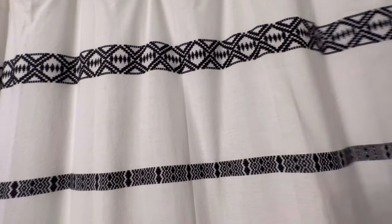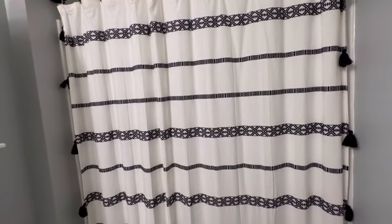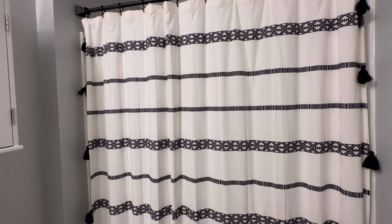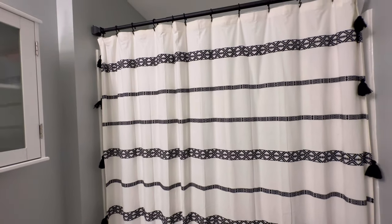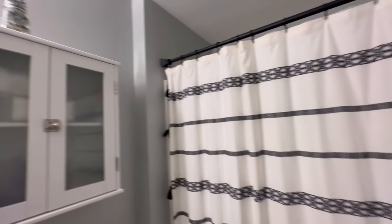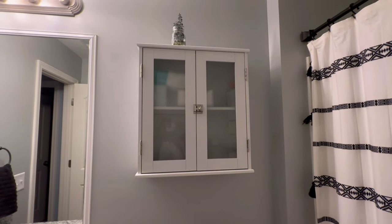Normally we don't really use it except for if someone else is, like, if I'm in the shower and he needs to shower, he'll come in here, or vice versa, stuff like that. And then obviously when we have guests, they use it, but I really like it. I think I'm gonna start using this shower in this bathroom a lot more, specifically this shower to wash my hair, because that shower head is amazing. Like, truly amazing.